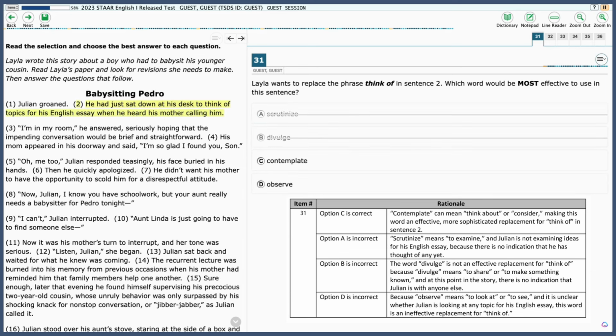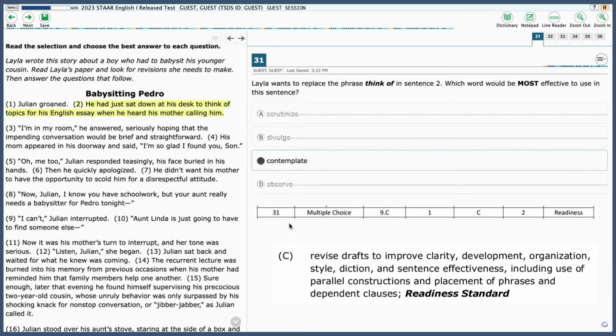All right, he just sat down at his desk to contemplate topics. That sounds great because contemplate means to think about or consider, which is what he's doing here. So let's select that one and keep going. He had just sat down at his desk to observe topics for his English essay. Okay, observe is to look at or see, which is not exactly what he's doing. That's kind of unclear. So let's cross that one off. So here, the best answer is C. And this question 31 is labeled 9C, which is to improve clarity. And specifically here, this is going to be like word choice clarity.